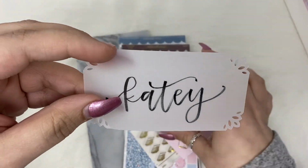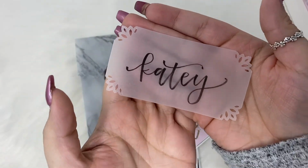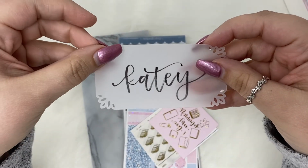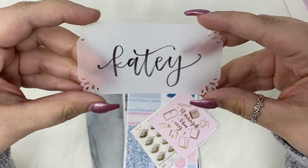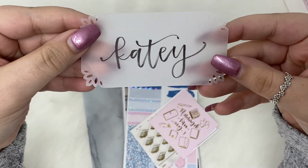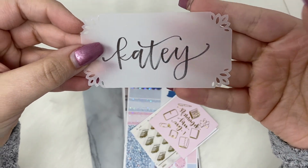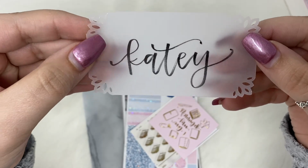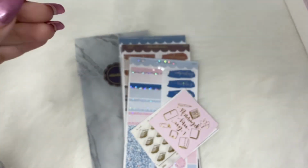Now she just recently started doing this, and she's hand lettering your name on a little piece of vellum because she was doing it on her envelopes, and so she thought that if you wanted to keep yours and just stick it in your setup or whatever, you could do that. And I thought that was a really cool idea. And then she does little, I don't even know what that's called, but she does these little corners on it too, which is pretty.